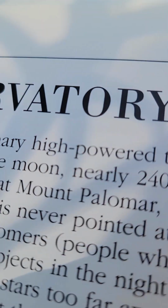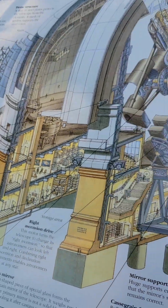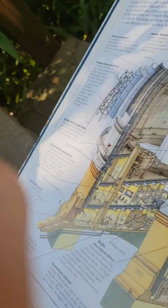Okay, so today we're going to be reading the same book as yesterday, but a different page. So, observatory. That's what it looks like all split up. I think it's, yeah, it is definitely for space. Okay.